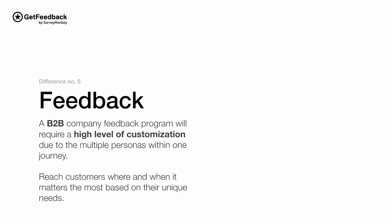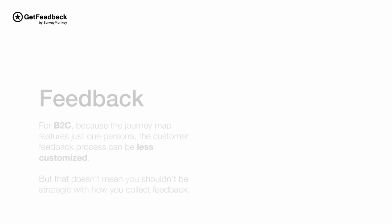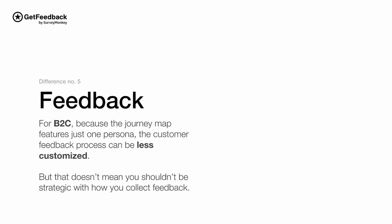If you're a B2B company, your feedback program will require a high level of customization due to the multiple personas within one journey. Meaning, don't send different personas the same surveys at the same touch points. Reach them where and when it matters the most based on their unique needs. Whereas for B2C, because the journey map features just one persona, the customer feedback process can be less customized. But that doesn't mean that you shouldn't be strategic with how you collect feedback.